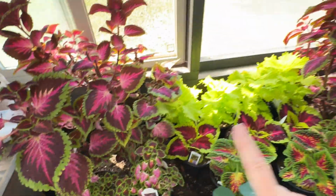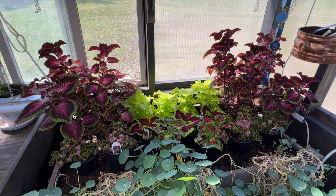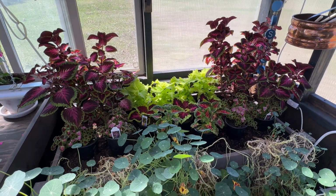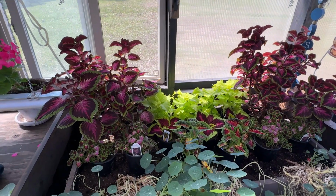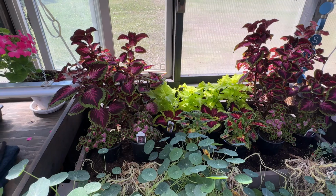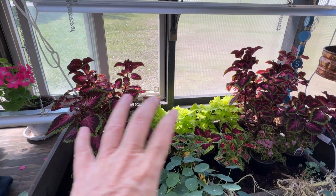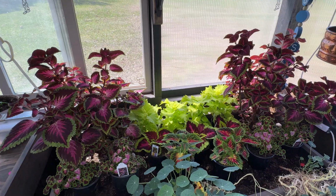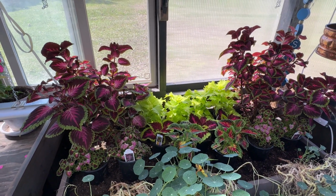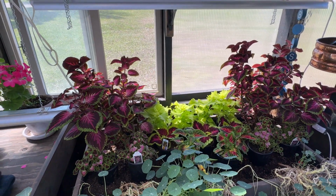So these are for a project. Of course, coleus likes hot weather, and it is too soon to plant these outside in my Mid-Missouri Zone 6 garden. But because I have a heated greenhouse, they will love life in here until I get ready to plant them up in that really beautiful planter I'll show you later. And my goal is I'll be planting all this coleus in those planters probably the first week of May.